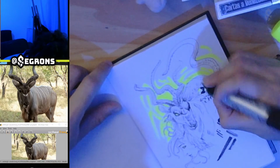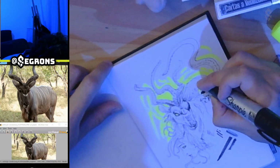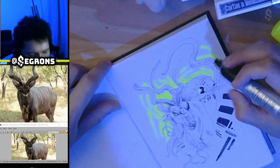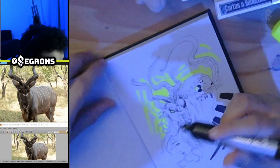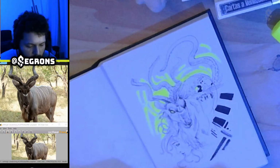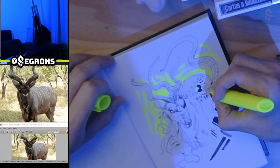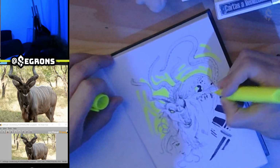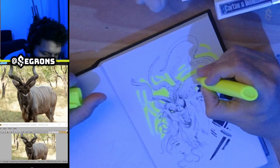Come on, son. Oh, this might actually mess it up. I'm gonna try to add it here. Oh, it doesn't. It's just a small detail. Small detail.